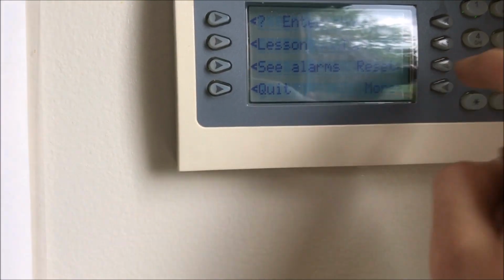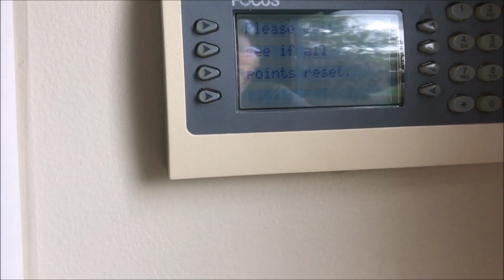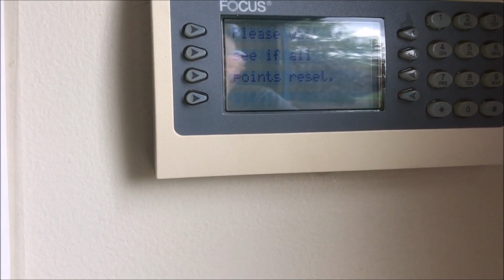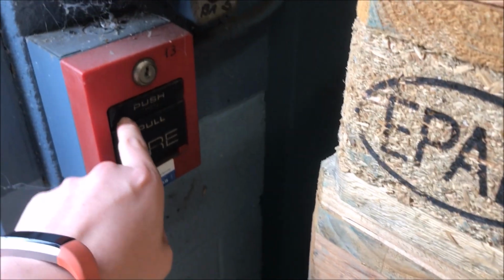I might not see it out there. Oh, we're just checking to see if everything's 100%. Cool. Alright, here we are. It's time to pull the plant entrance pull station. Here we go.